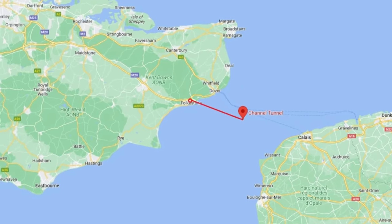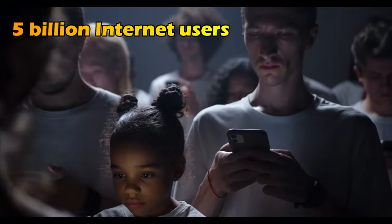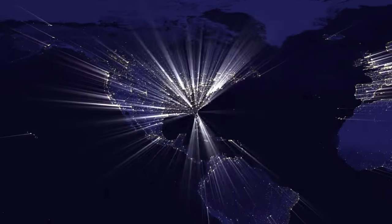What comes to mind when you think of underwater connections? Tunnels like the railway tunnel across the English Channel? Underwater pipelines carrying oil and gas like Nord Stream? Oh, wait. There are around 5 billion internet users worldwide, which translates to 60% of the world's population.